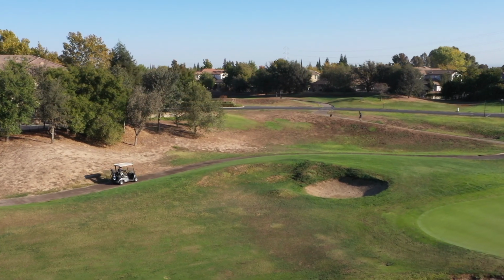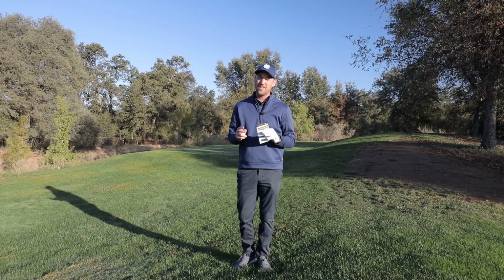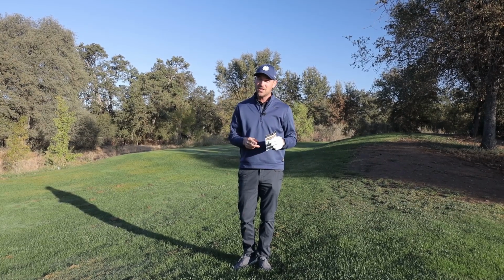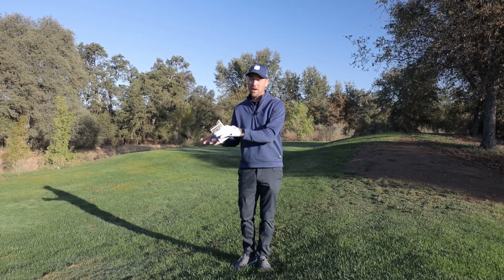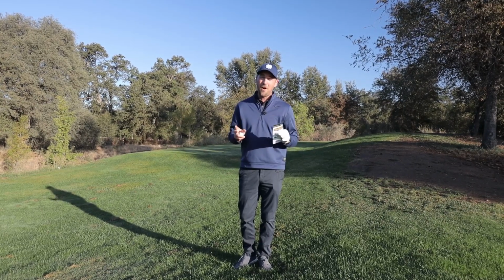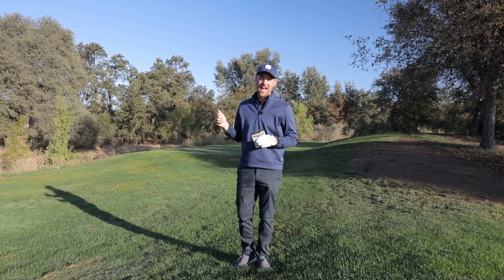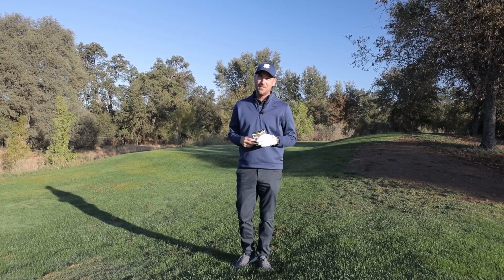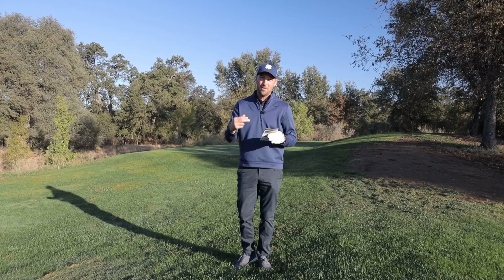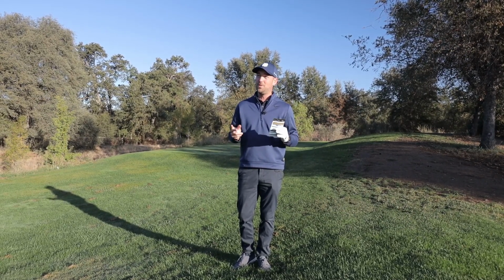Okay, Morgan Creek was originally built as a private country club in the late 90s, right around 98, 99. It transitioned over into a public course in 2003 or so. This is a long course, almost 6,900 yards from the black, 6,500 yards from the gold, and then you have blue, white, and even green. It's a long course, it's beautiful.